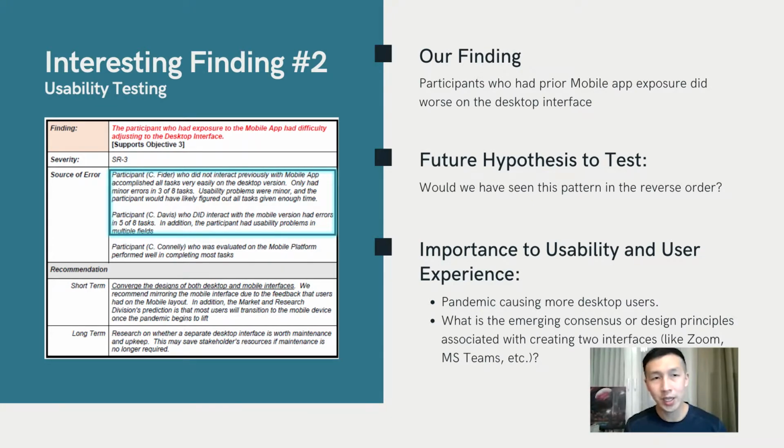So to note, we didn't get to test the reversed way around, from desktop to mobile, just because of limitations in our pool of recruits, as well as our testing equipment. But that's something we should test in the future if we were to explore this further.